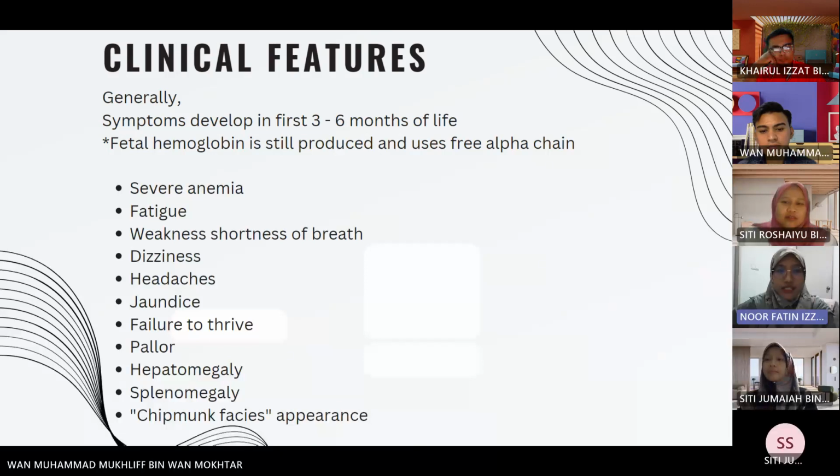I'm Noor Izzati. I will explain the clinical features. Generally, affected infants exhibit symptoms within the first 2 years of life, often between 3 and 6 months after birth. This is because during this period, infants still produce fetal hemoglobin, and this process uses free alpha chains.